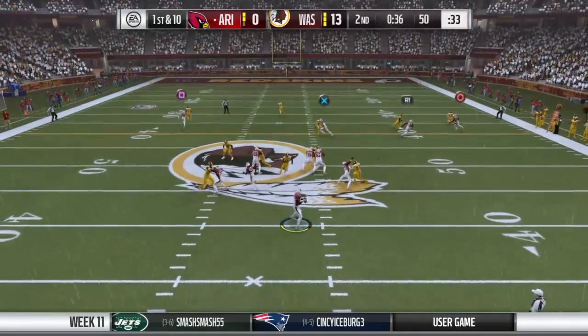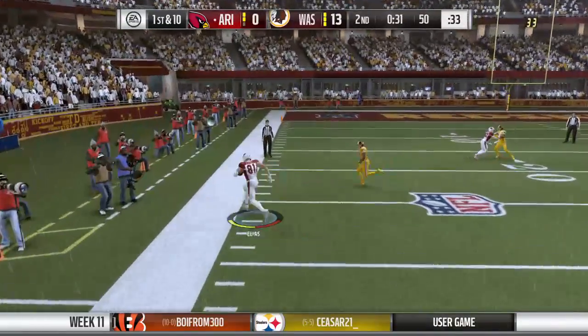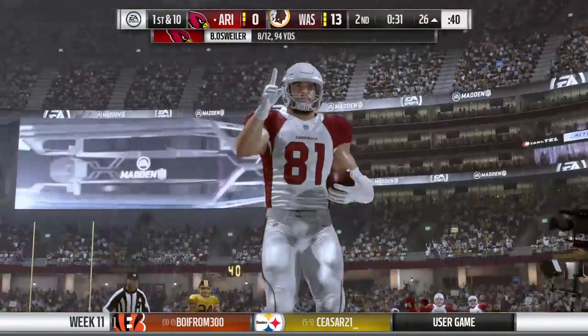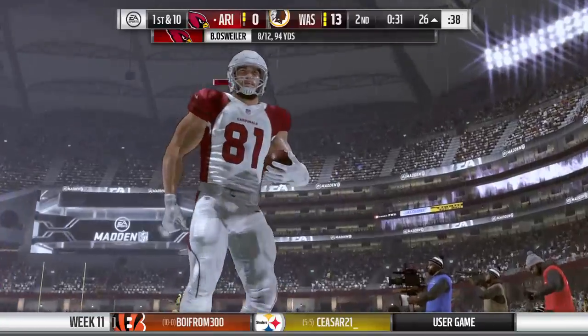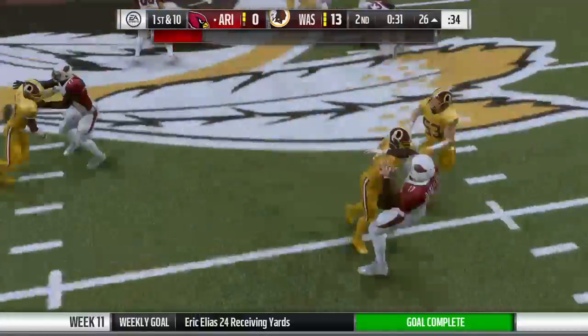From midfield now, here's Osweiler. Quick hitter here, it's complete. And he is out of bounds inside the 30. It's a gain of 24 that time. And it's good enough for an Arizona first.